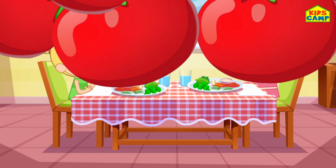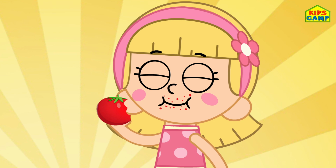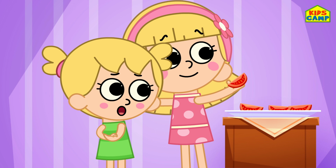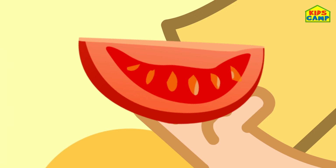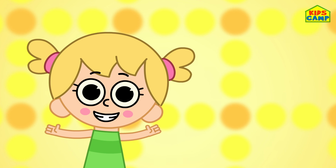Wow, tomatoes, very, very yummy. Yum, tomatoes, yummy in my tummy. Red tomatoes are so nice. Come on, won't you take a bite? They can be round and sweet. They make your dish complete. Wow, tomatoes, very, very yummy. Yum, tomatoes, yummy in my tummy.